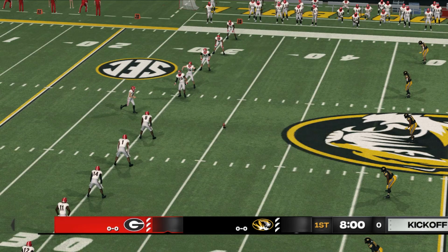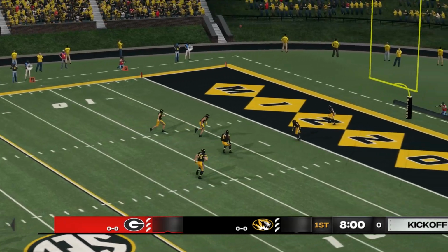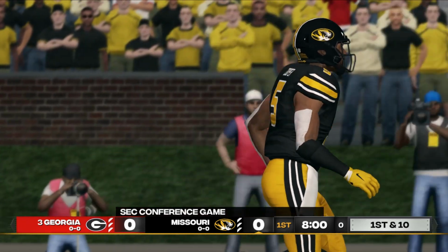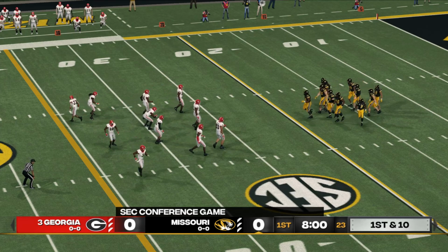Georgia is lined up to kick the ball off first, and we are ready to go. Excellent kick. This one's going to be down in the end zone for a touchback. Now the offense gets ready to take their first crack at it.